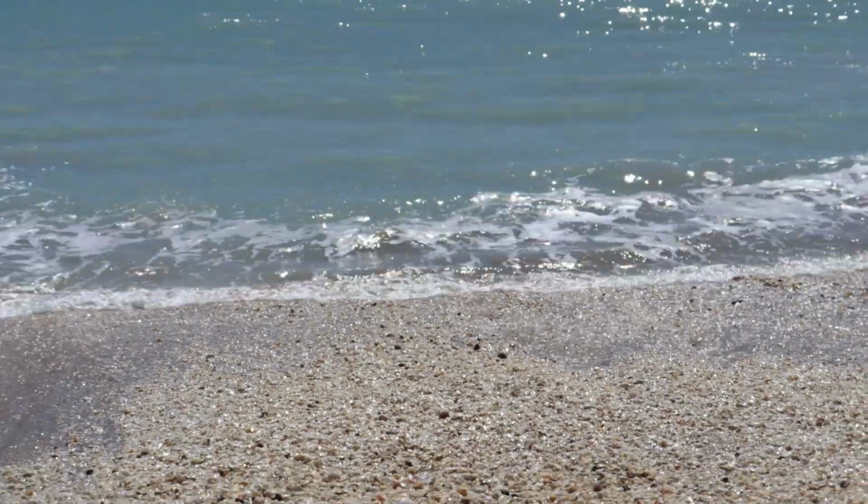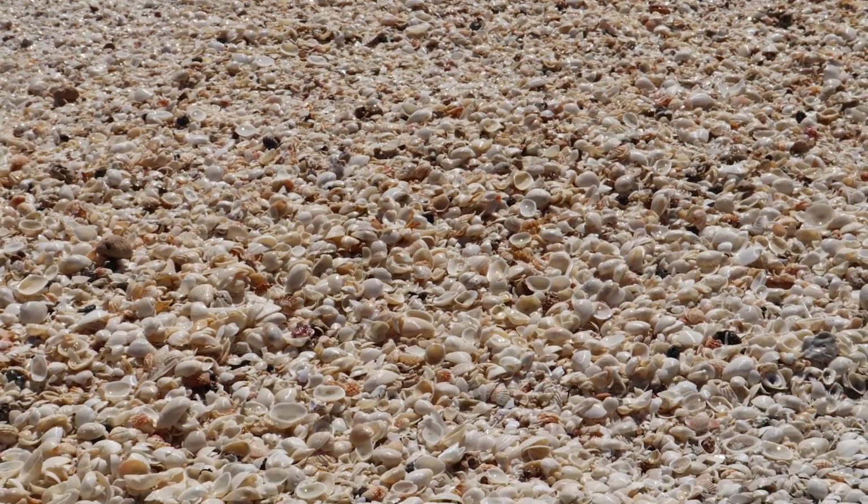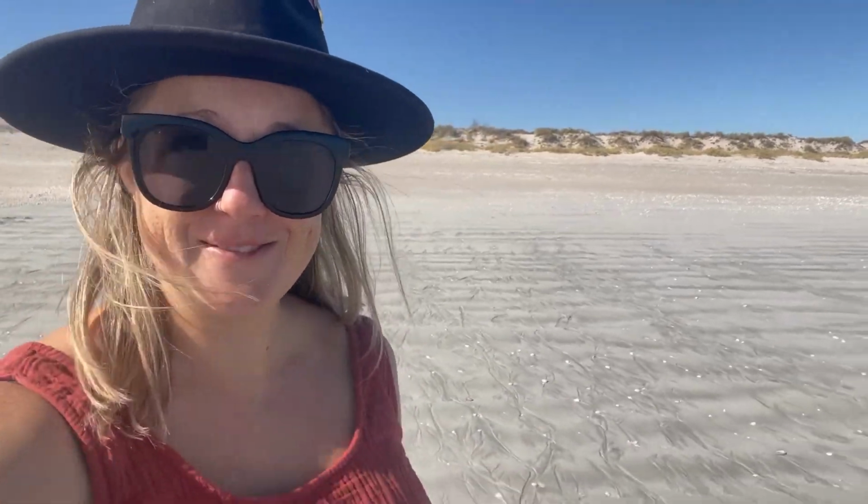This beach is so amazing for collecting shells. We just walked down today and there's piles, literally piles of shells. It's so cool. The kids are going nuts. They're having the best time. Mom, there's so many shells. It's pretty cool.